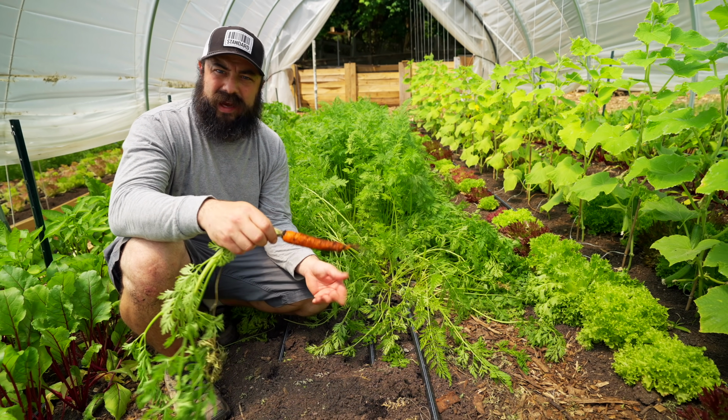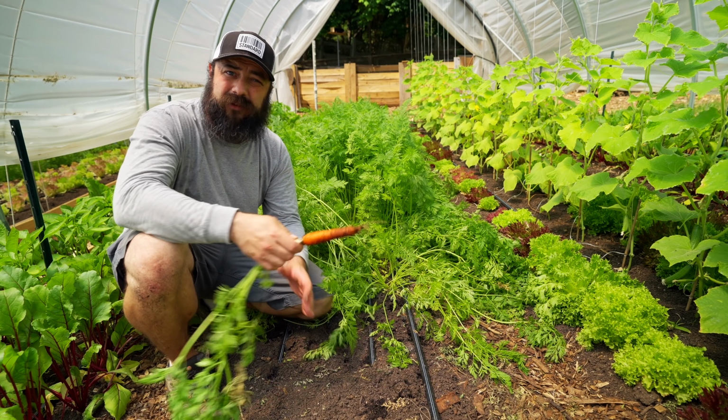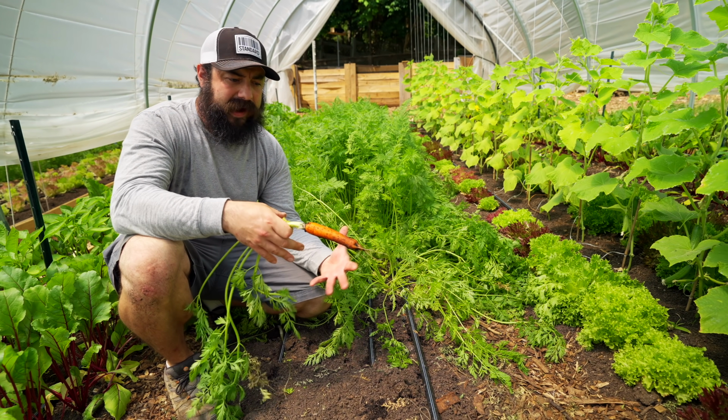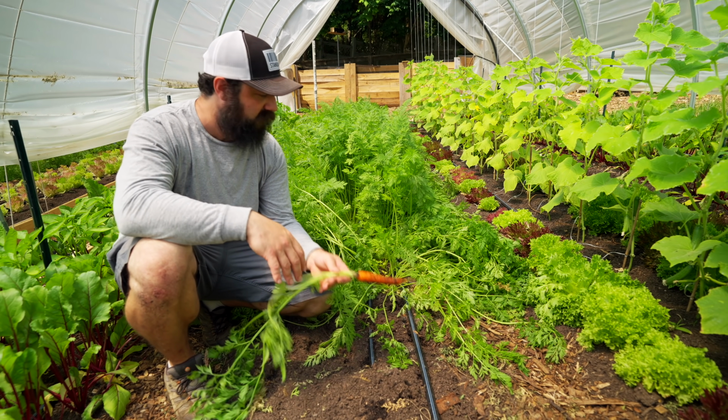I'm not sold on anything yet. These are sugar snacks, and I've been growing mokum since. I like the flavor of mokum better. They're a little bit like a wider carrot. Sugar snacks tend to be longer and skinny. But that's what I've been doing so far.